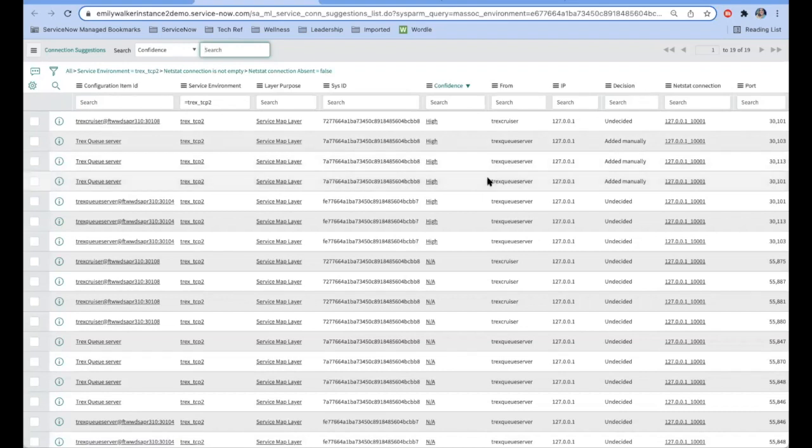So let's click into this connection suggestion that the machine learning is proposing. And another thing to point out here is that I don't have the optional automatic connections added to my maps. I personally like to review what the system is proposing first and then approving or rejecting it. So just to reiterate how machine learning is working here, it's saying we think that there's a CI that is relevant to this particular service map that you have, and we think that it should be added here.